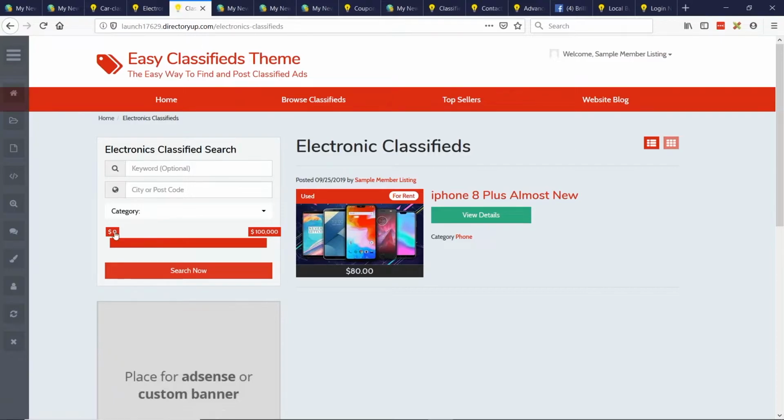Let me show you guys something cool in case you didn't know it. When a post type like classifieds has a slider, you can actually control the minimum and maximum that this number starts on very easily. Let me just show you a little piece of bonus information. Then I'm going to show you how you can link to all these categories that you created.